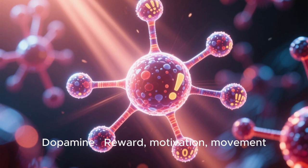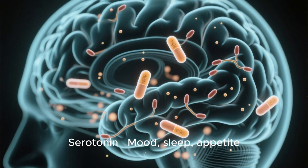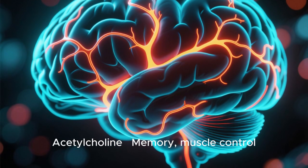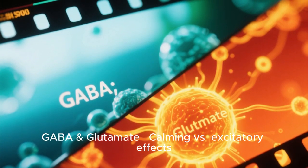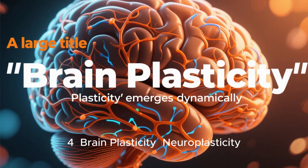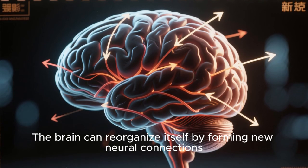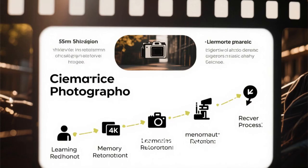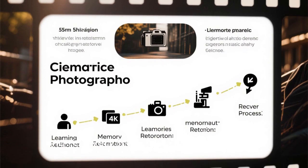Dopamine: reward, motivation, movement. Serotonin: mood, sleep, appetite. Acetylcholine: memory, muscle control. GABA and glutamate: calming versus excitatory effects. 4. Brain plasticity, neuroplasticity. The brain can reorganize itself by forming new neural connections. Learning, memory, and recovery from injury rely on plasticity.